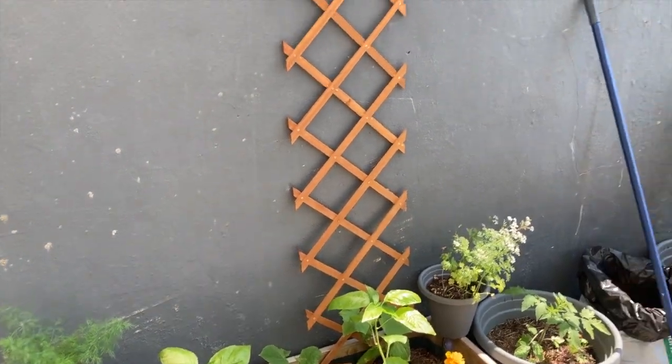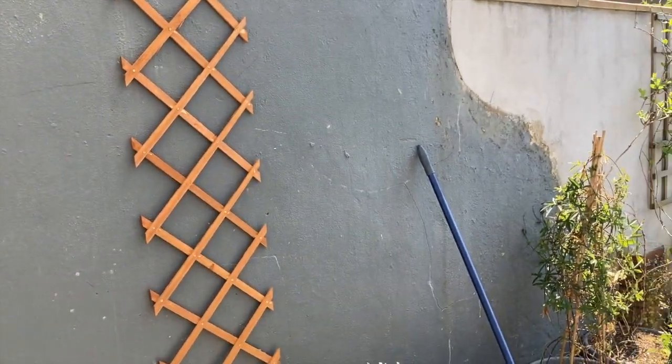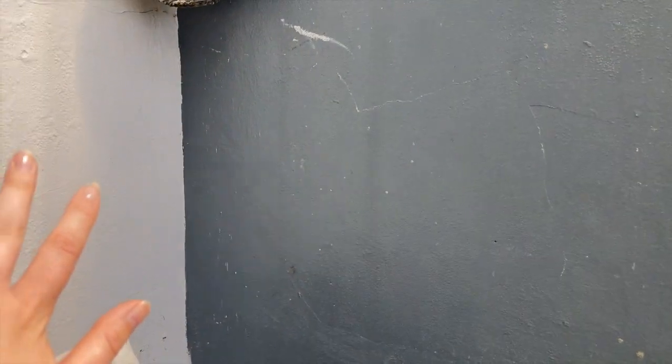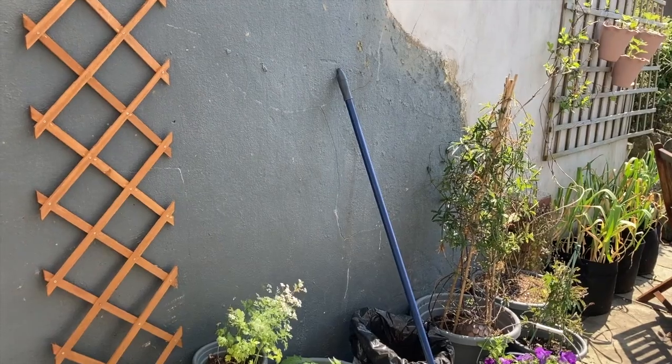Yeah, and I also don't know what to do with this wall because it's half painted there and then it's dark this side. And I was thinking of just painting it all a light grey to match the house colour. But I've never painted stone before, so I don't know. Maybe I won't do that. Maybe it's a job for next year.